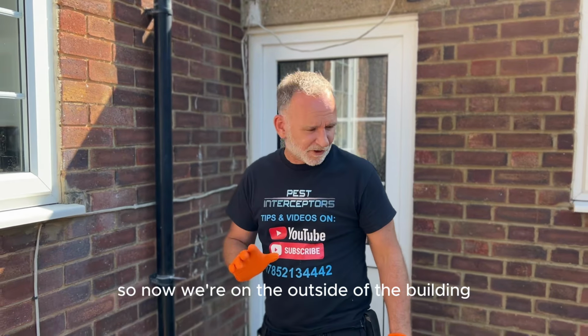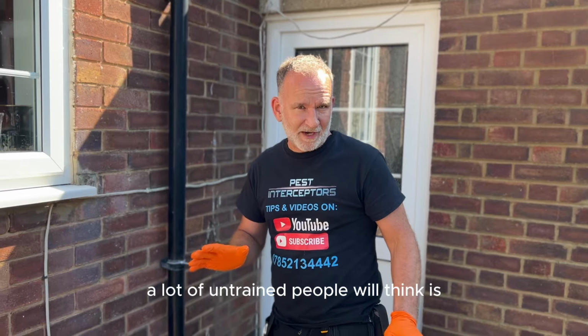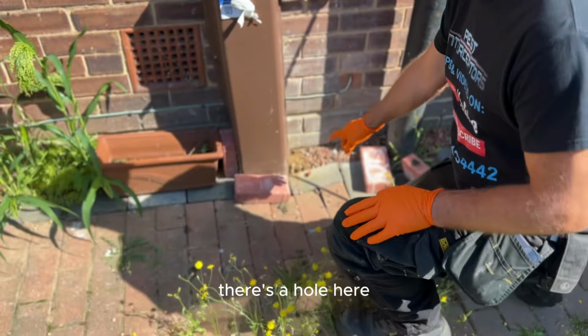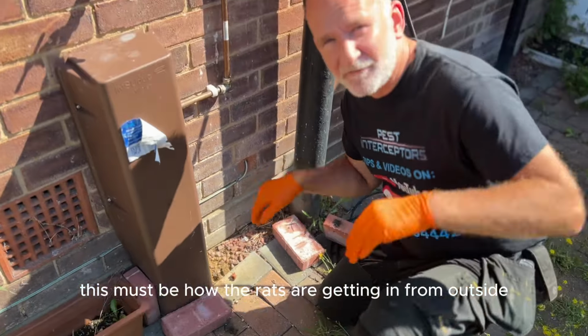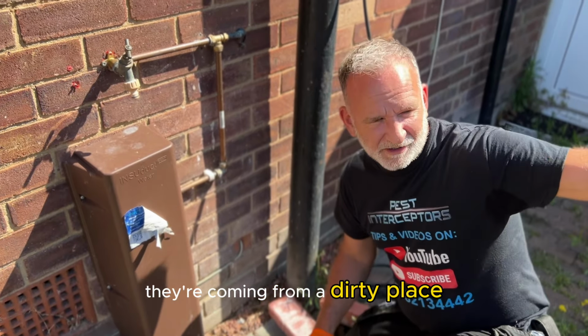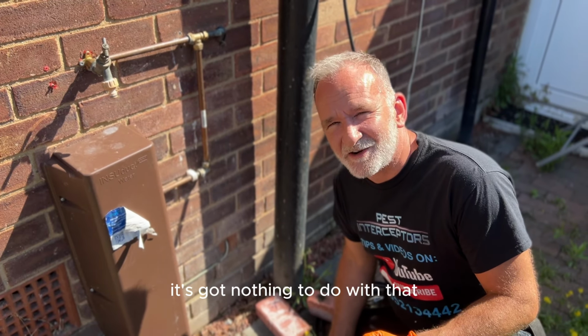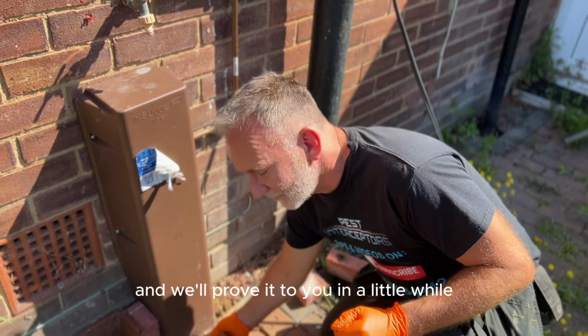So now we're on the outside of the building. A lot of untrained people will think, oh look, there's a hole here. This must be how the rats are getting in from outside. They're coming from a dirty place down the street or whatever. But the truth of the matter is, it's got nothing to do with that. And we'll prove it to you in a little while.